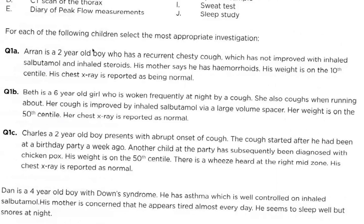1B, Beth is a 6-year-old girl who is woken frequently at night by a cough. She also coughs when running about. Her cough is improved by inhaled salbutamol via a large volume spacer. Her weight is on the 50th centile. Her chest X-ray is reported as normal.